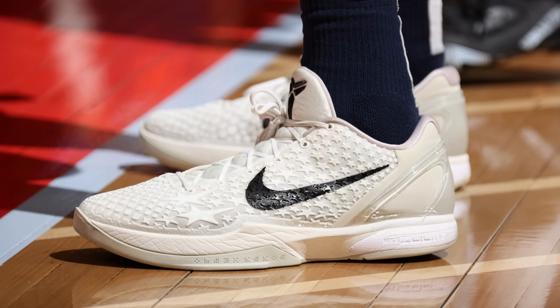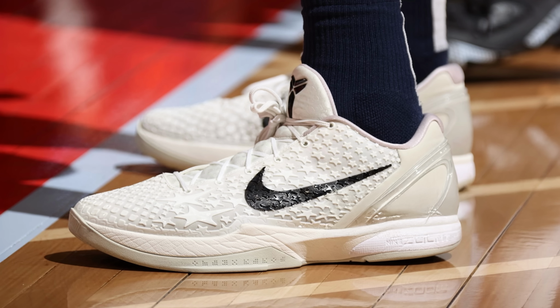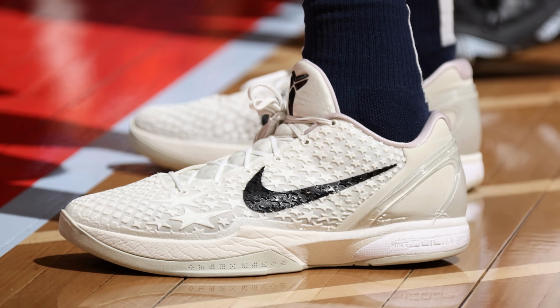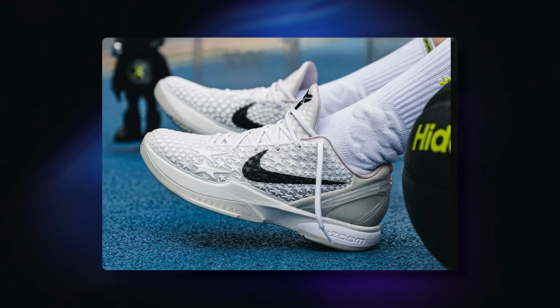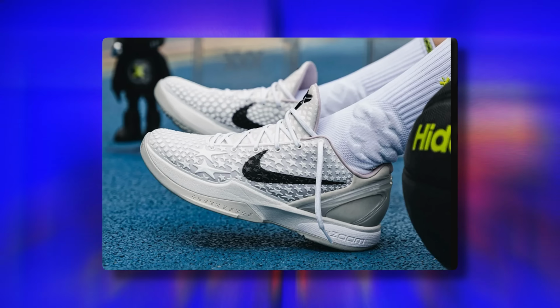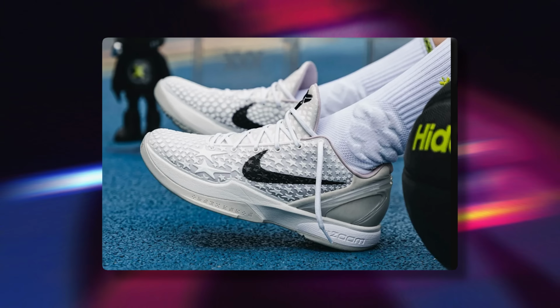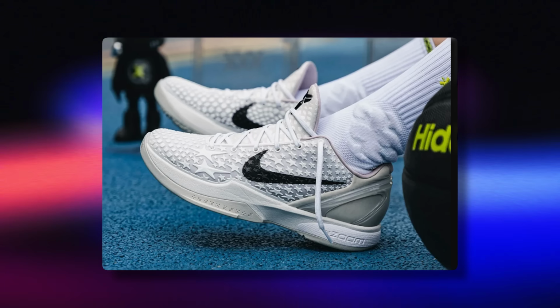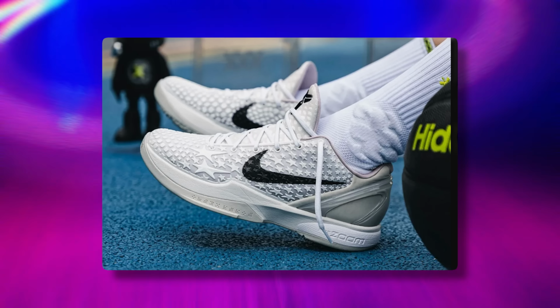And I think what Nike did with the upper on this colorway is both extremely creative and also perfect for the theme. This is the All-Star 2.0 colorway, and as you can see, Nike changed the scale pattern on the upper to a new star pattern, which gives the silhouette a whole new life.